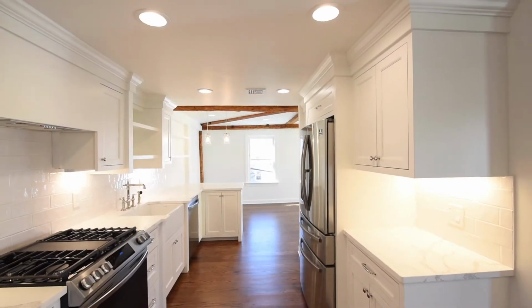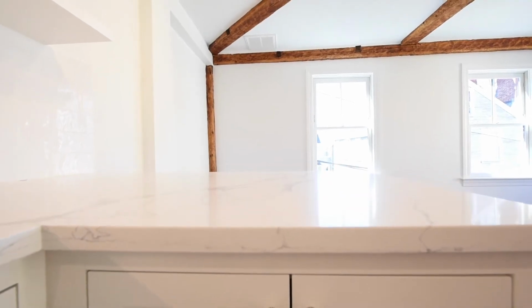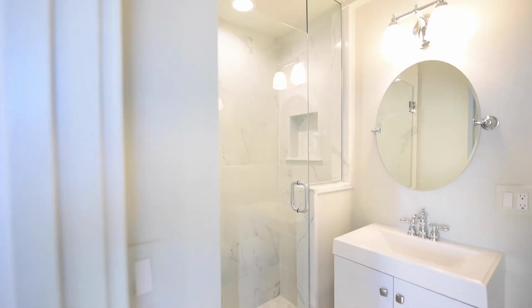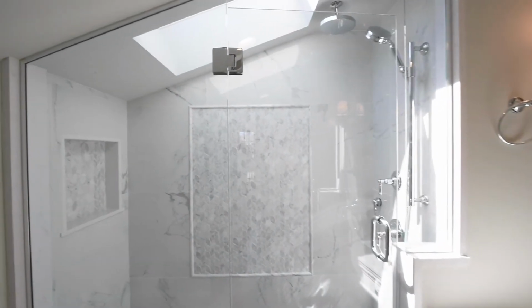The kitchens are open concept with each unit's living space and feature all custom cabinetry, quartz countertops, and only the highest end finishes. The bathrooms likewise feature custom cabinetry, but all marble countertops, marble tile on both the floors and in the showers.